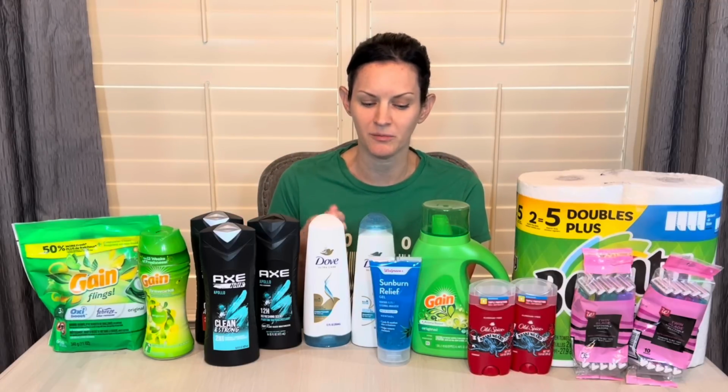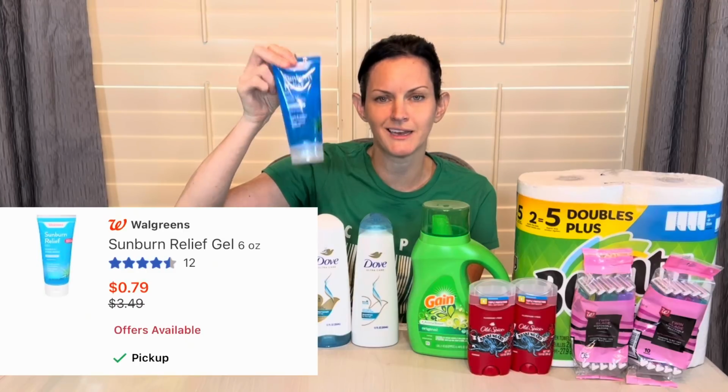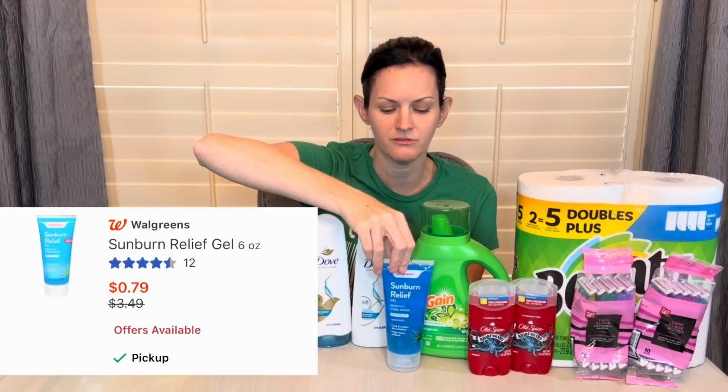I did not have a regular spend booster this week. I also did not have a paper booster this week. So all the deals you see, I ended up using Walgreens cash to pay or register rewards that I had from last week. One more clearance deal. I did this last night and I posted it to my Instagram. The sunburn relief, it was marked down to 79 cents, and I actually really like their brand of sunburn relief, so you can check that out if you want to.